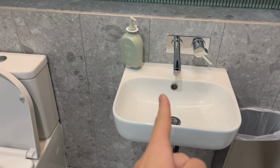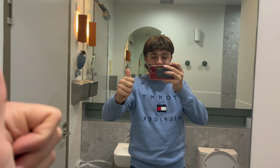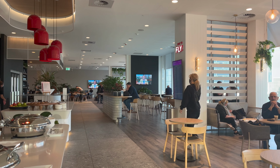Very warm welcome to the Virgin Australia Adelaide shower room tour. We've got a sink, toilet, coat hooks as well, another mirror there, a sharps unit, and the shower itself. Looks like a pretty nice shower, to be honest. Better than my one at home. Gonna go to the toilet, then fly to Melbourne. See you there.